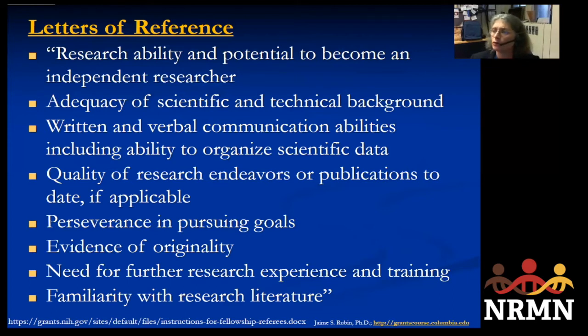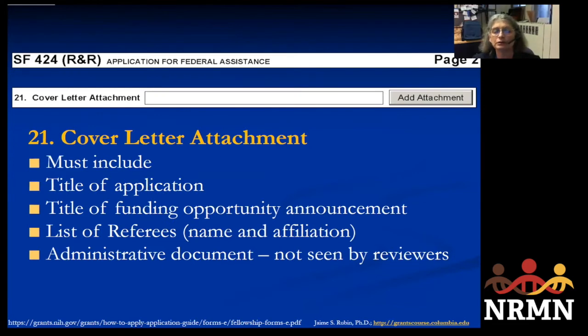So think about who can offer you strong letters of reference. Who knows you well from a research perspective, and that you had a good research interaction with. Could be a collaborator, could be somebody on your thesis committee. These are the kinds of topics that NIH would like them to address with regard to your capabilities. You also need to include a cover letter with the application. It's not seen by the reviewers. It's an administrative document, and this is where you would list who the 3 to 5 individuals are that are writing your letters of reference.